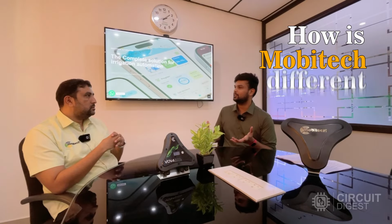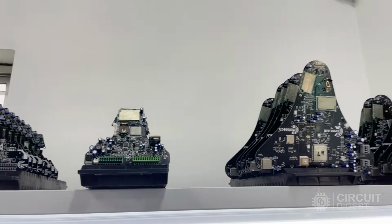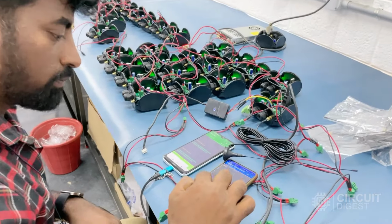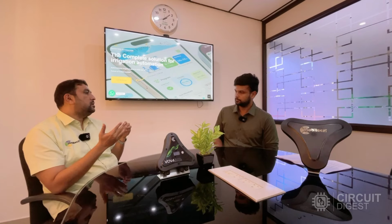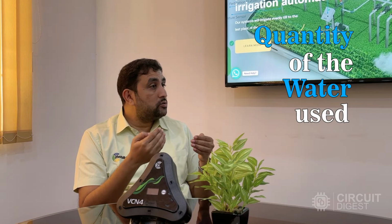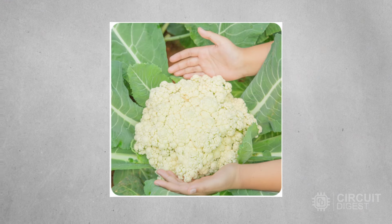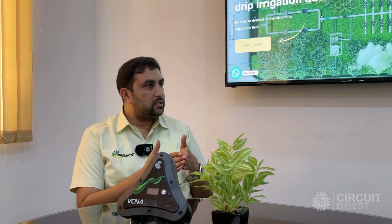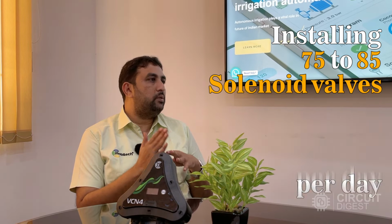How is Mobitech different from the other companies? The controllers which we are manufacturing in India are exclusively for the Indian market, and all our devices are equipped with the GPS system. So in future we can know the quantity of water used to grow a particular amount of tomato, cauliflower, like that. How is the sales number growing in the recent time? On a daily basis, we are installing 75 to 85 solenoid valves per day.